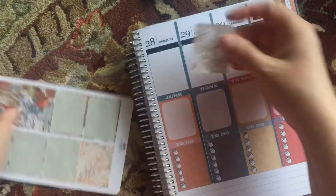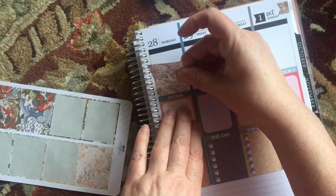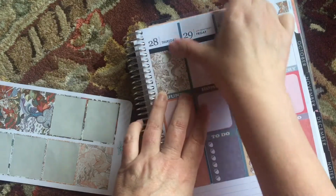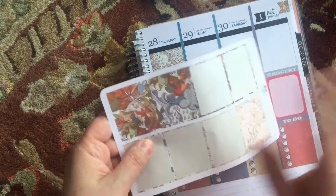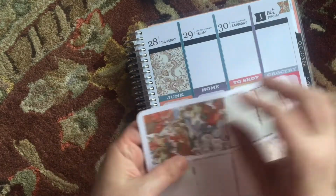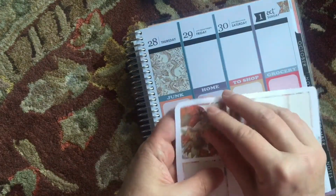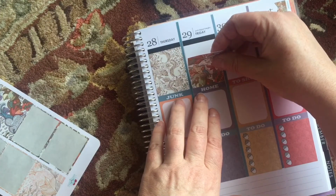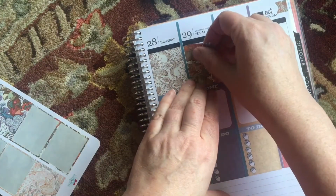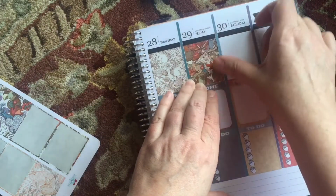I'm going to go with the darker one first. I don't even know if I have a weekend banner with this, but I don't think I do. I think that I used that kind of stuff up, but I'm okay with that. I'm going to put the deer on Friday because I'm usually home on Friday and not doing much. It's usually one of my days that I take it easy, especially right now.